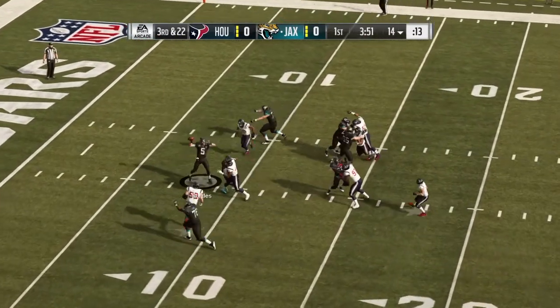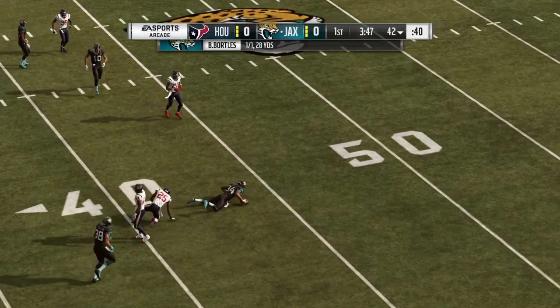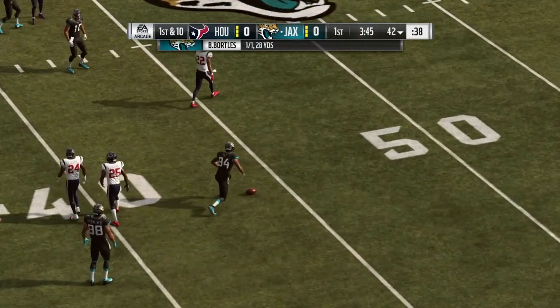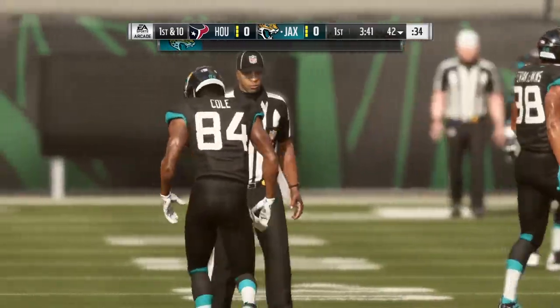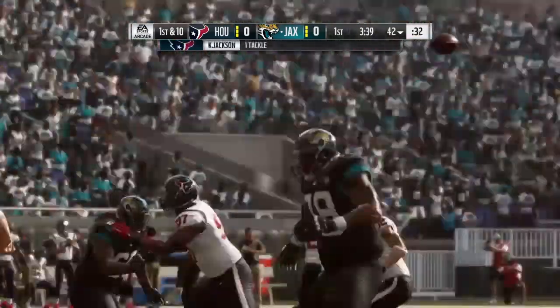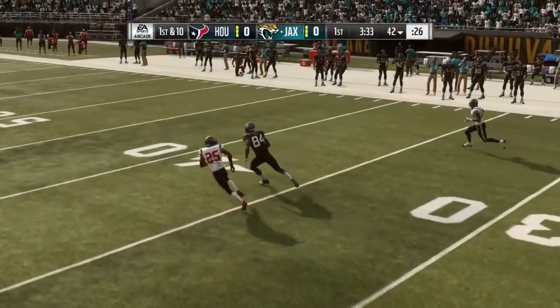A fake to Fournette. Now it's Bortles to throw. Oh, he's got a man wide open, complete. And they're going to get this beyond the 40 before he's taken down. A big 3rd down conversion with a gain of 28. He's such a good route runner. Shows it there on 3rd down. Very proficient and a good pass.